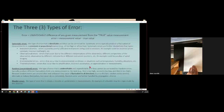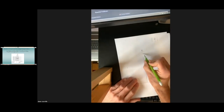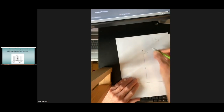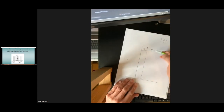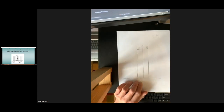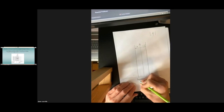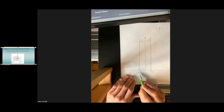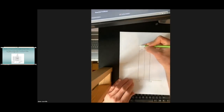And if you look at our data, so we came up through the math with a standard deviation of 1.41. My mean was 8. Okay. If I go 1.41 units to the right and 1.41 units to the left, that's going to bring me to a value of 9.41 and 6.58. So you see these two values, 6.58 and 9.41. It's saying, and this right here is my first standard deviation.